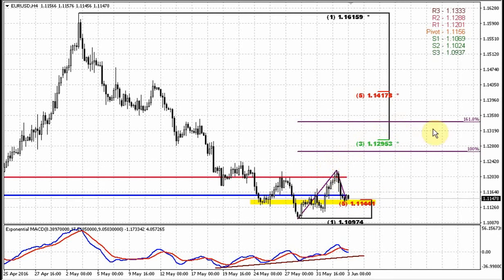and by ultimate I mean the 1618 extension on the same ABCD, or if you measure the distance from the bottom of the head to the neckline and count it to the upside, you will get the same area. It approximately stands at 113.30. This will be the 50% resistance of the whole downward action. 50%, guys, is a favorable level for the EUR currency.